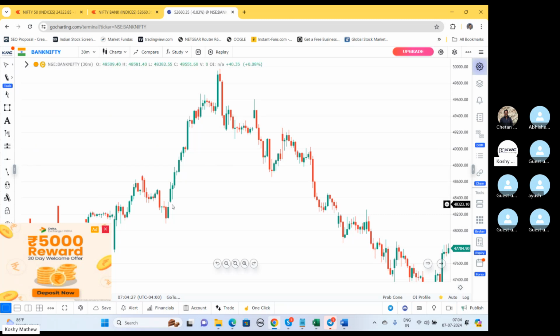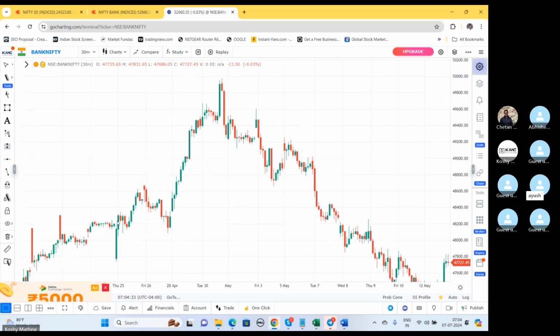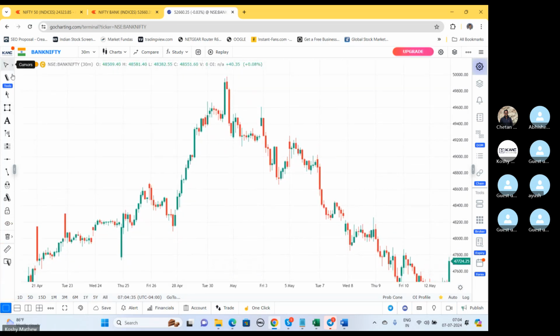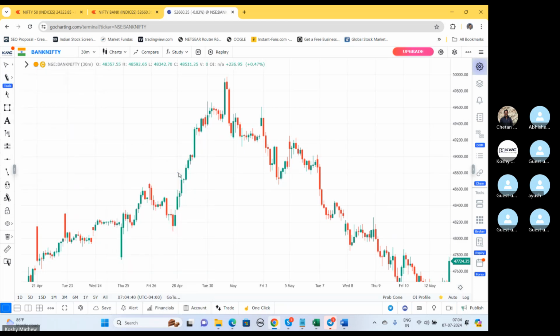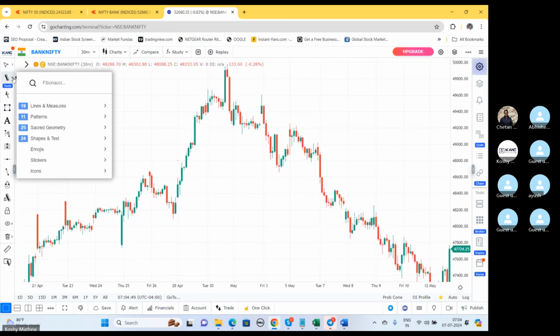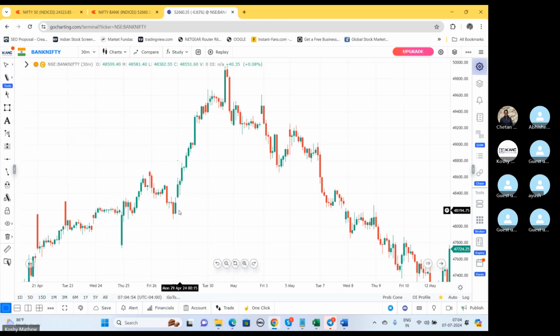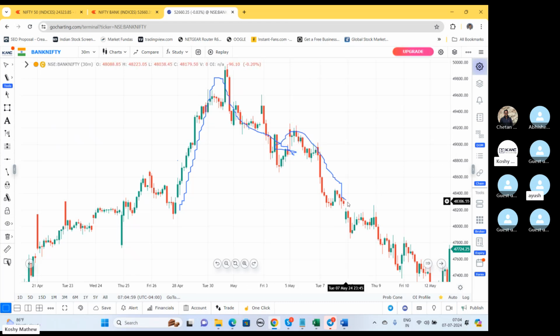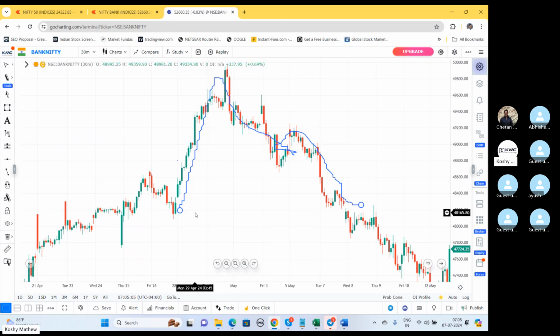Let me start using the highlighter if I can. It doesn't work. I don't know why. Anyway. Hey, this is running away, man. Okay, let me look at my screen, my cursor.